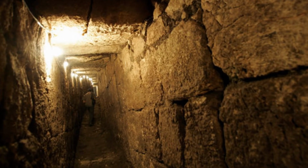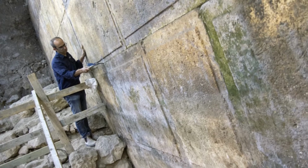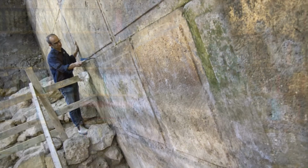I forget how many courses, but at the present level of the Wailing Wall, there is more of Herod's stonework below that Wailing Wall Plaza now than there is above it. Some of the very top above the Wailing Wall is medieval, Byzantine, Ottoman, and Muslim, but there is actually more of Herod's stonework below the level, distance-wise, of the Wailing Wall Plaza now than above it.